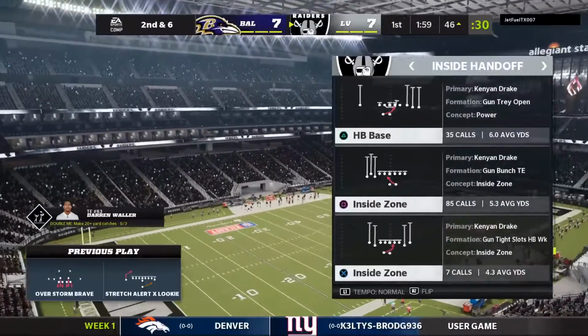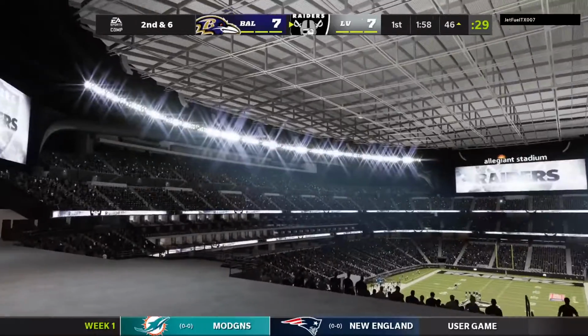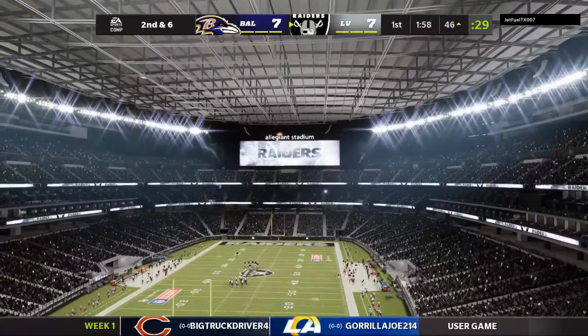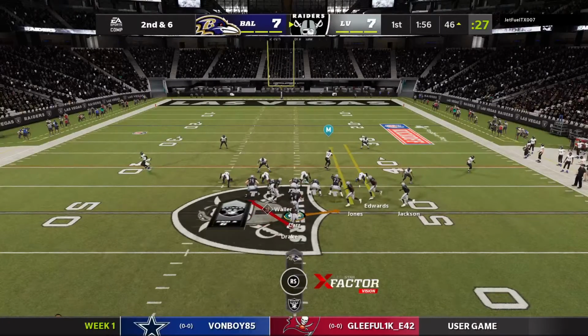The defense was ready, it looked, for that run-pass option. You get the sense that next time he has that opportunity, he may keep it himself and get to the perimeter. Probably owes his back a little bit of an apology on that one, huh? Following the pickup of 4, here's 2nd and 6.